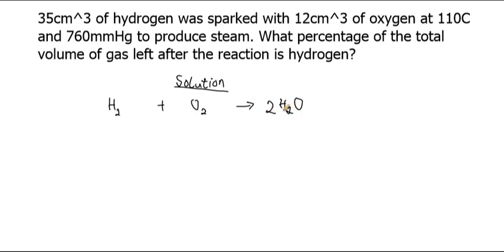So now hydrogen in the product side is 4, and in the reactant side we have 2. So we add 2 as well. So we have 4 atoms of hydrogen in the reactant side, and the product side has 4 as well. And for oxygen, the reactant side has 2, and the product side has 2 as well. So now we have a balanced chemical equation.